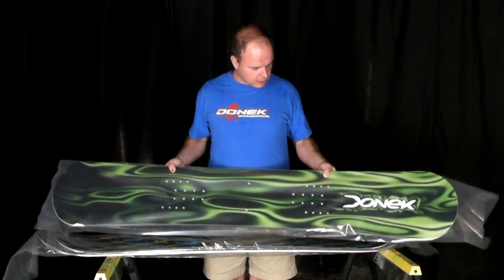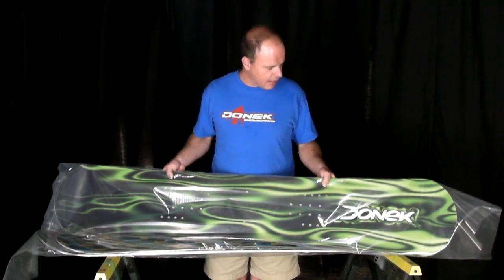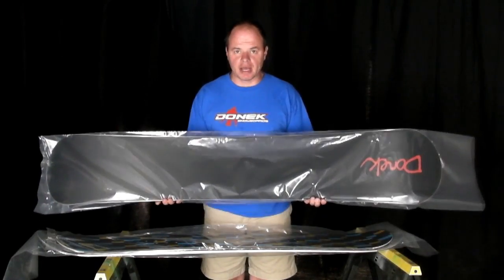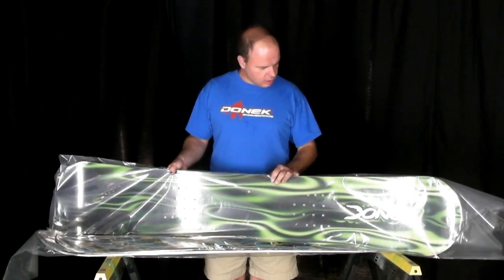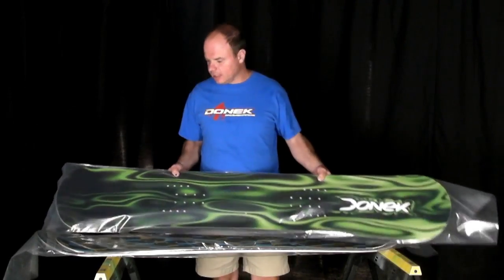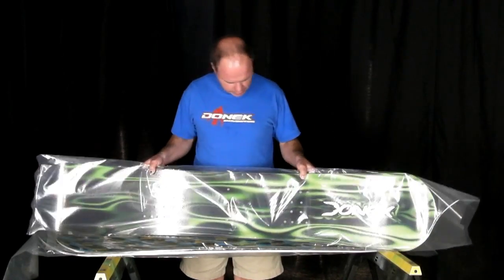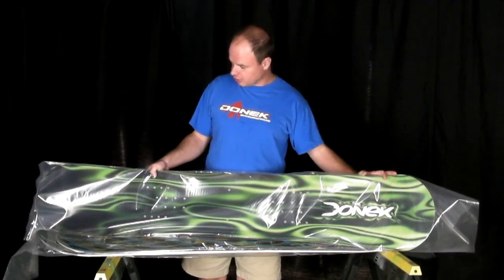He's chosen the liquid flame acid green top sheet and a race alpine base. And of course it's got our standard border cross construction with all the rubber and decambering and all that nifty cool stuff. I believe it's also a VSR model, so it's got variable side cut radius. Can't remember the side cut range though, sorry.